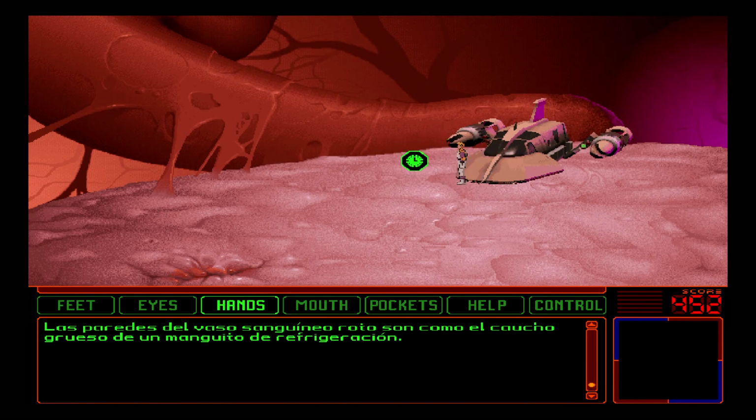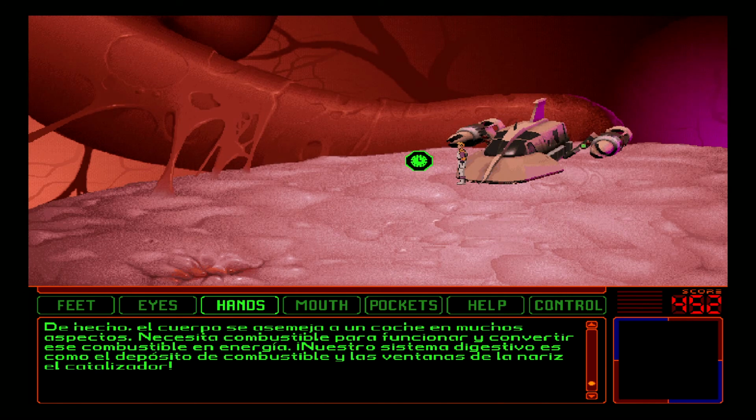The walls of the broken blood vessel feel like the heavy gauge rubber of a coolant hose. In fact, the body resembles a car in many respects. It needs fuel to run and converts that fuel into energy. Our digestive system is like a fuel tank, and our nostrils act like a catalytic converter.